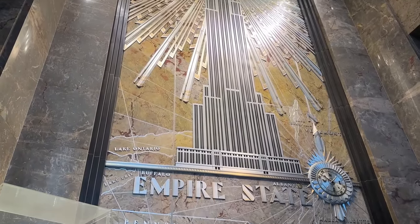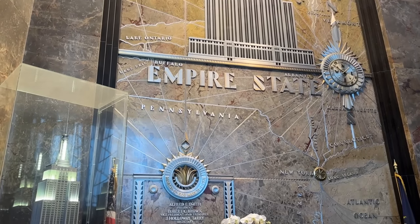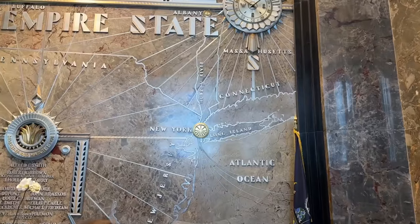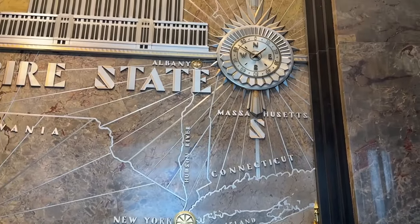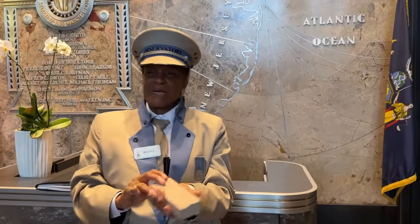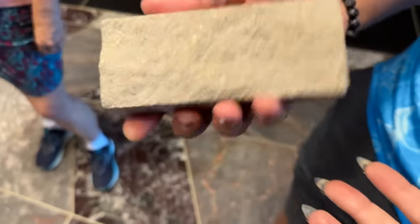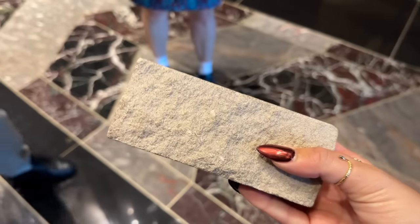So we have the Freedom Tower, which is the new World Trade Center. And we have the Central Park Tower, which is a residential building on Central Park West that is taller than us. It's Connecticut, Pennsylvania, New Jersey, and of course, New York City. There is your anemometer. What the building is made of. Limestone from Indiana. That's right. That's what the outside of this building is made of. It is 92 years old.